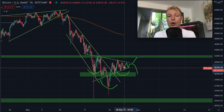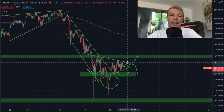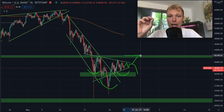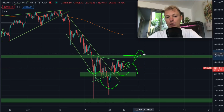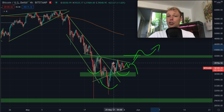If we were to break out to the upside, of course, the next level that we are going to test is the 200-day moving average at 40,700. And afterwards, if we can break above 40,700, guys, then the next level is going to be the $42,000 level, which is also a very significant level for Bitcoin. If Bitcoin can break above 42,000 and flip this level into support, that would definitely bring back a more bullish structure in the Bitcoin price, and I think a lot of investors and traders will be more confident longing Bitcoin when we are seeing such price action.